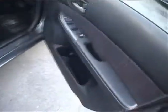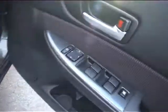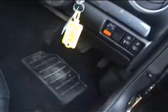Up front here, driver's door card with cup holders, looking good order. There's your electrics panel there with electric windows and mirrors, lumbar support adjustment, airbags in the seats, leather steering wheel, footwell is in pretty good order actually, as you can see there, and the pedal rubbers are in good order as well. See, that's not bad at all. Right, moving into the car.